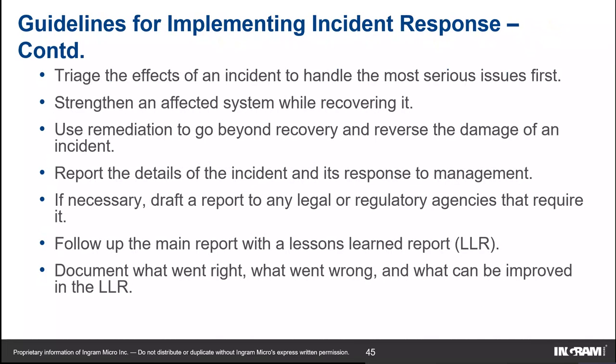After the incident, you need to strengthen the affected system based on the root cause analysis. As I said earlier, use remediation to go beyond recovery and reverse the damage of the incident. Report the details of the incident and its response to management. And if required, because an incident may turn out to be a breach, you need to draft a report to any legal or regulatory agencies that require it.